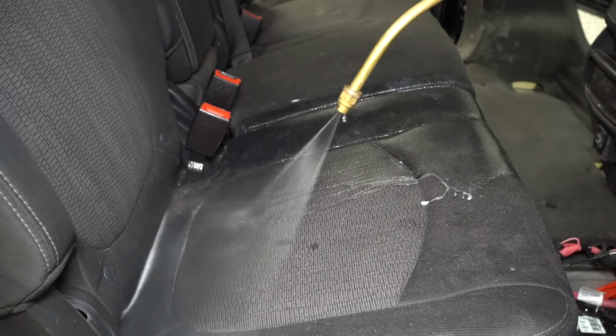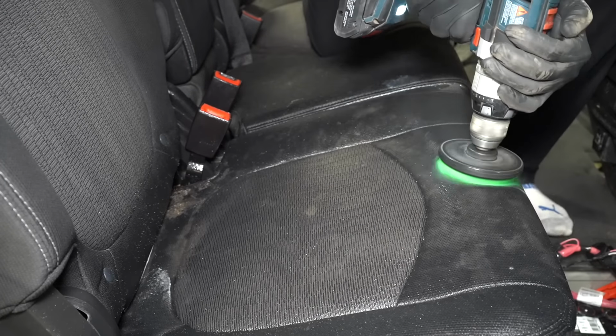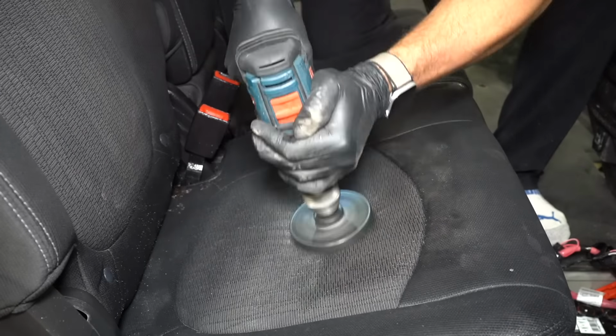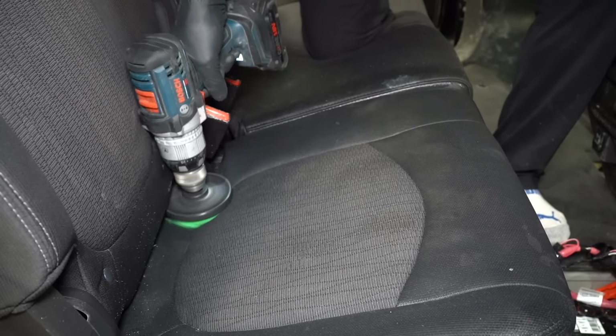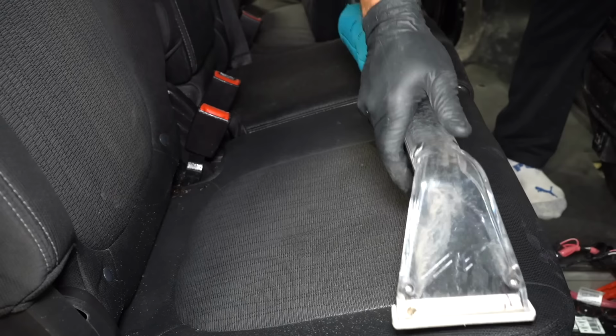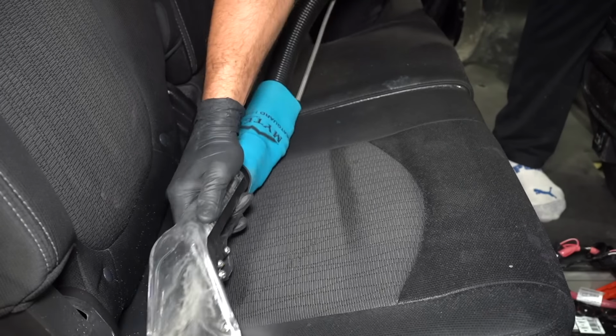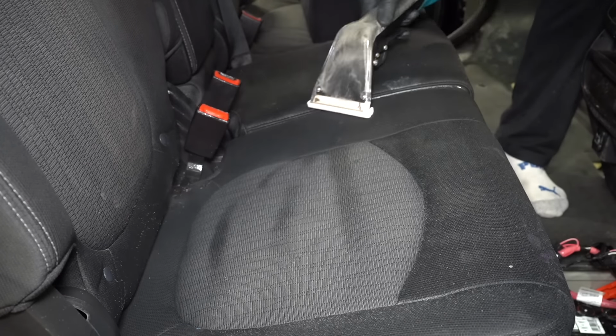Okay, well, sometimes things don't always go as planned, and that's exactly what happened in the second row here. After removing all the dirt, I found that this seat is covered in what appears to be purple, blue, and green nail polish, which I can already tell is going to be a challenge to remove, but I'll have to hope that the steamer can take care of that once these carpets and seats are done.